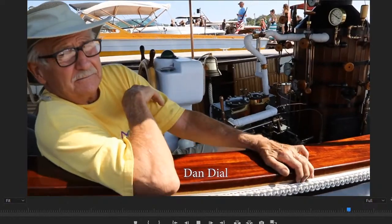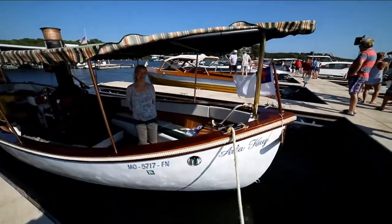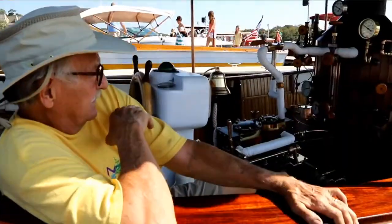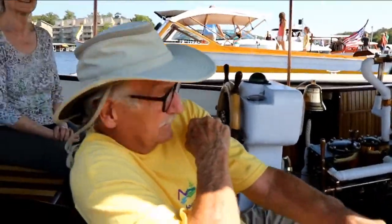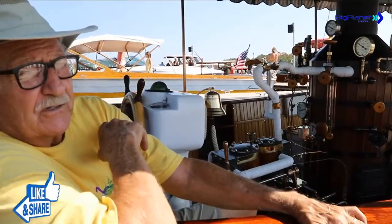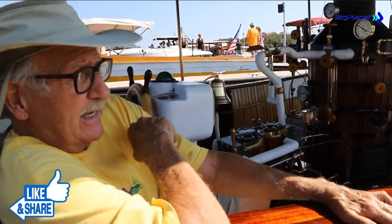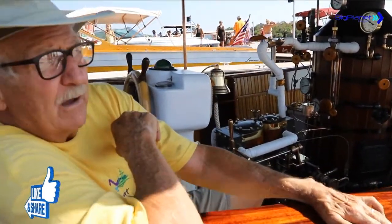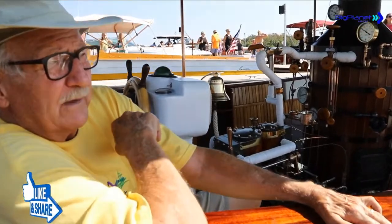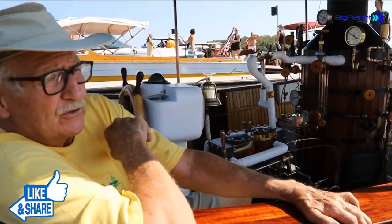Dan Dial. This is my wife Arla. Arla K is the name of the boat. So, it's a steamboat, of course. A boiler and steam engine. The engine is actually a new engine, but it was built off a set of plans from 1890. It's a compound condensing engine.